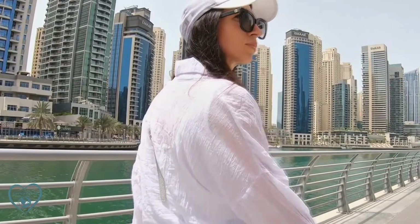In case you are wondering whether you will get into induction immediately you arrive in Dubai, that's not the case. You will have a day or two off before the induction starts. It's during the induction you will meet your batch and make new friends.